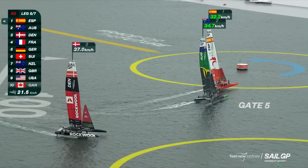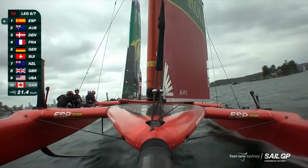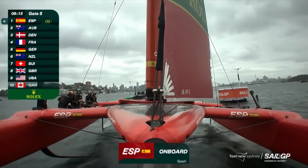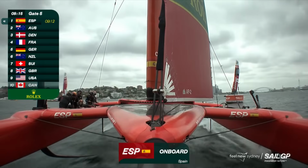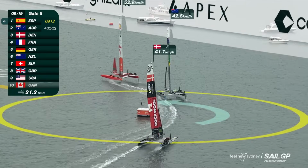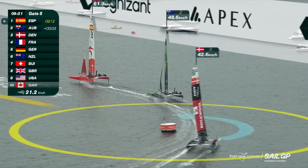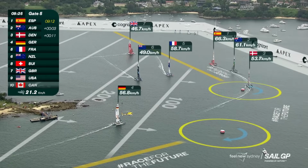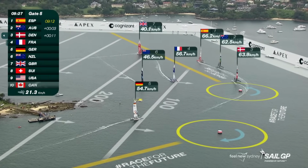And it's now advantage Botín, but Tom Slingsby, wow, he is absolutely breathing down the young Spanish crew's neck. We saw a bit of beef at the last event with Tom Slingsby calling the youngsters out, and Tom's back with a bang here on Sydney Harbour, and he's going to want to make a passing move if he can on this downwind leg.